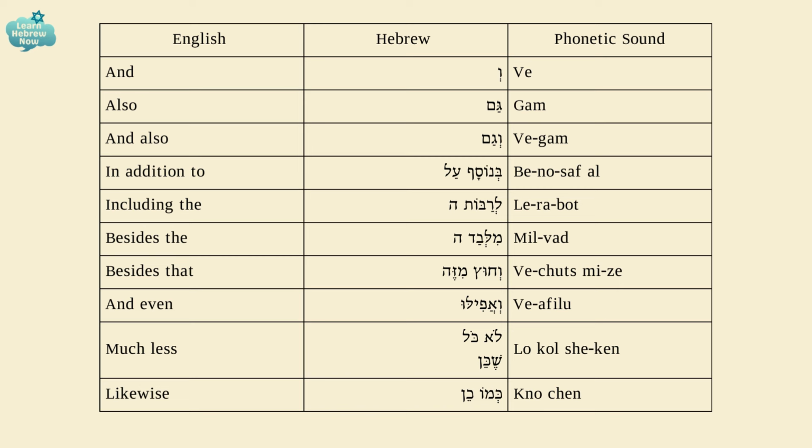There are, of course, many more ways to create sentences with the connection of addition, but those are the main ones.